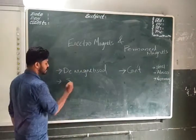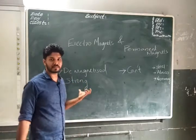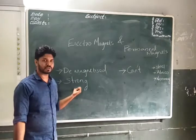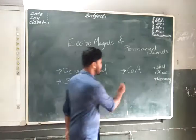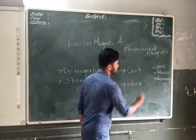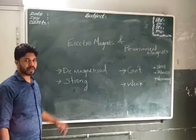Electromagnets are very strong magnets, and we can increase the strength of magnetism by increasing the amount of current passing through them, or increasing the number of turns per length in the solenoid also. But permanent magnets are comparatively weaker when we compare them with electromagnets.